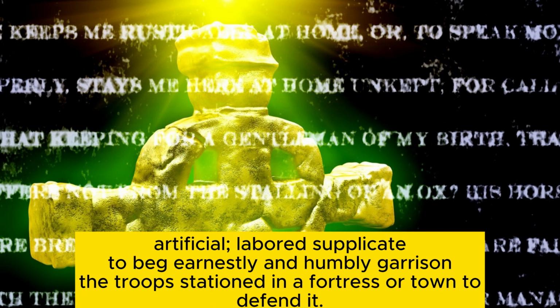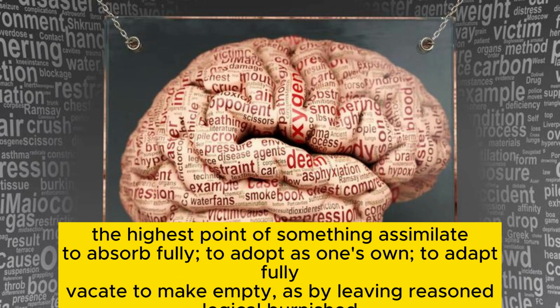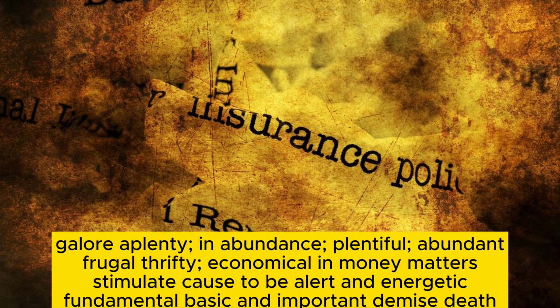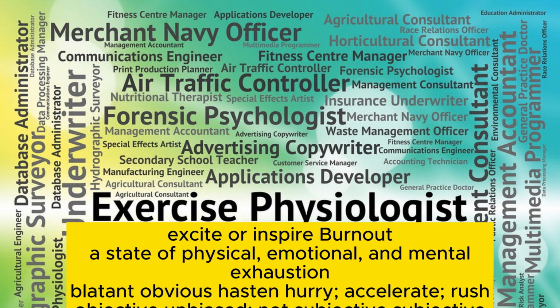Artificial. Domicile: home; residence. Abrogate: cancel; deny; repeal. Brusque (adj.): abrupt, blunt, with no formal. Compensation. Accepted. Galore: plenty, in abundance, plentiful, abundant. Gaping hole. Emotional and mental.